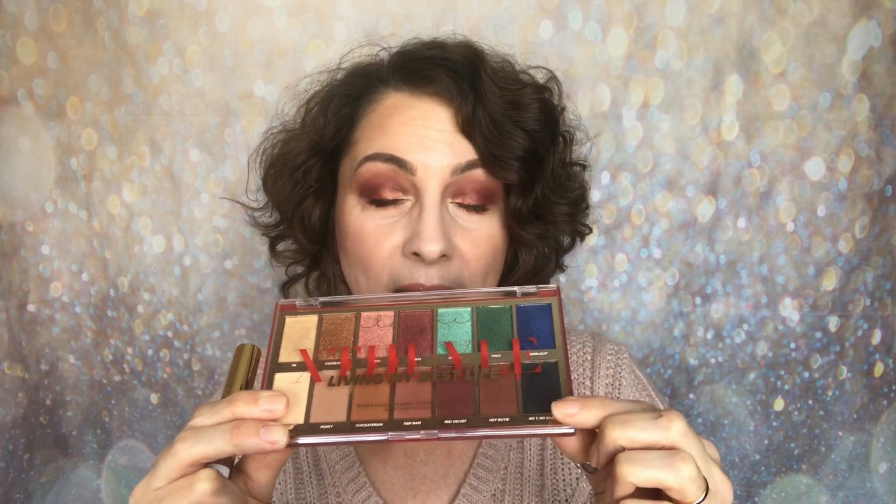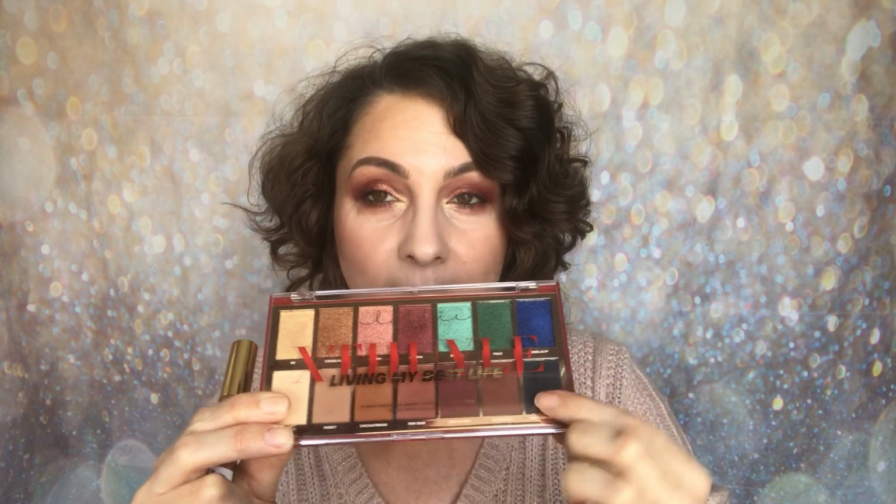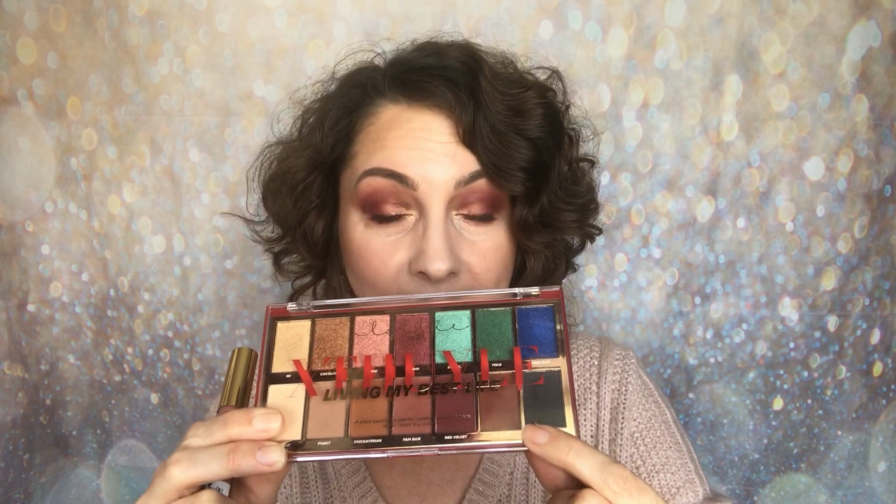So whether it's the Lottie London and Xthuyle Living My Best Life eyeshadow palette for £8.99. Oh, I love it. Absolutely love it. I love the formula, particularly of the mattes, because there's not many companies that are very affordable and can get the mattes right. So I think they've done a tremendous job with those especially.